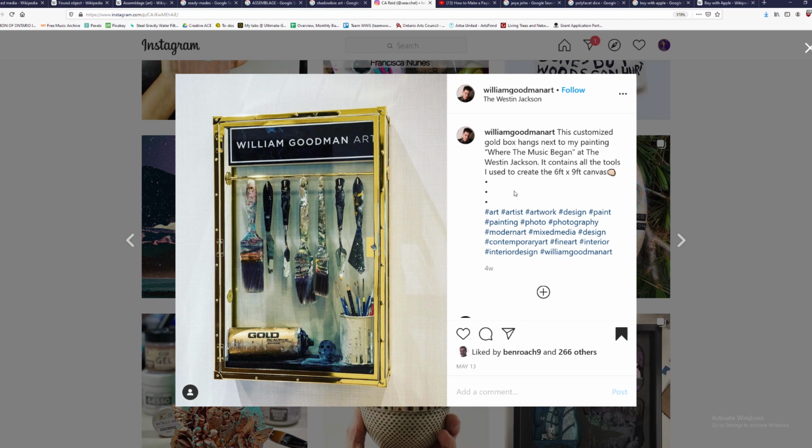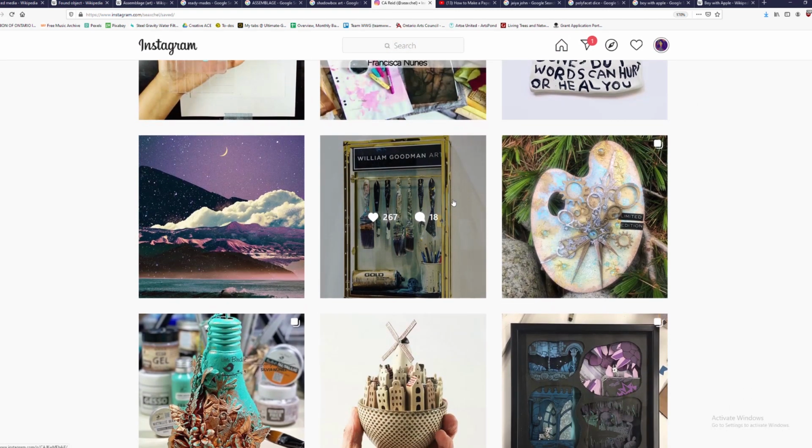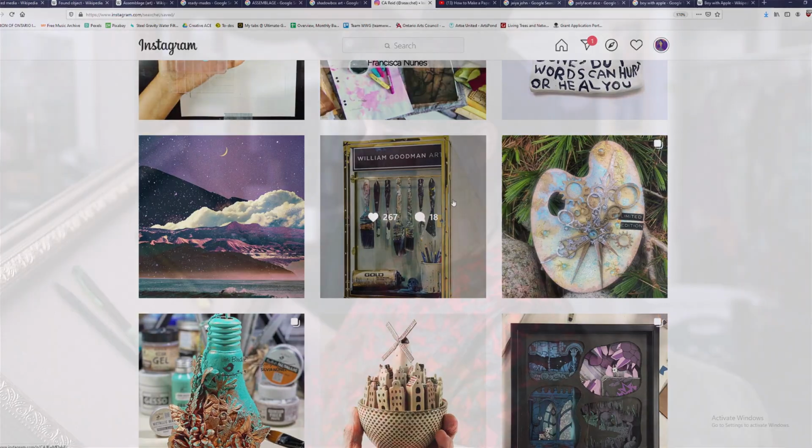So this is one of my favorite things, and actually for myself, this is kind of the idea for my tools. So yeah, we're gonna stop there. This is an example of a piece that I'm starting.